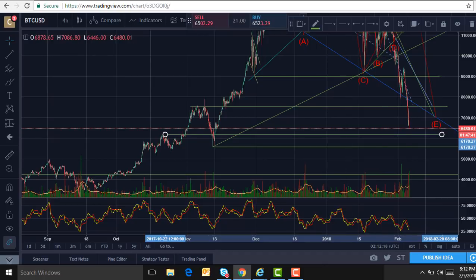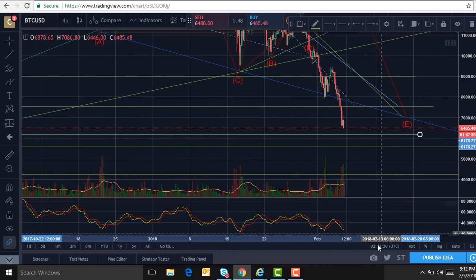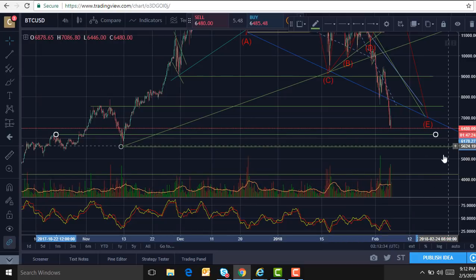One thing I want to mention here real quick is the QQE indicator has crossed over right about this area right here, and it's coming down. Hopefully, this should be able to turn and come back up again. That's really what I'm hoping for.